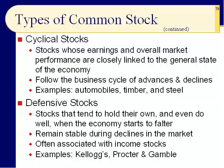Slide 79. Cyclical stocks. Cyclical stocks, you mean they're round? No. Cyclical stocks are companies whose earnings and overall market performance are closely linked to the general state of the economy. They follow the business cycle of advances and declines. And the poster child for cyclical stocks are automobiles. Yes, the poster children. But also timber, steel, and any company that makes stuff. Because as the economy ramps up and people are getting better jobs and they're getting raises, and what do they want? They want a new car.